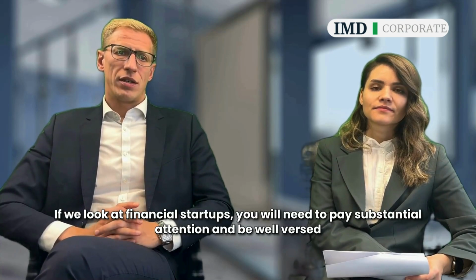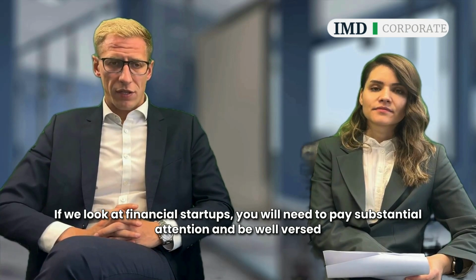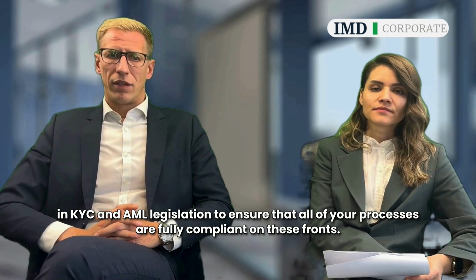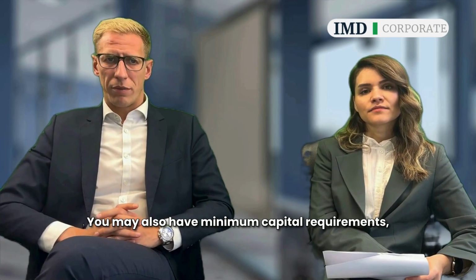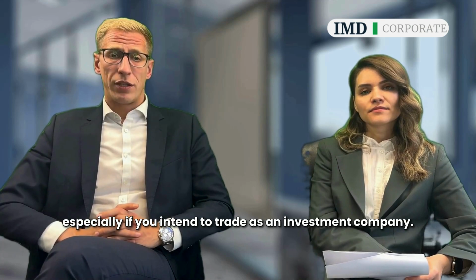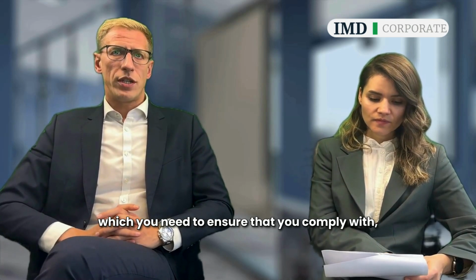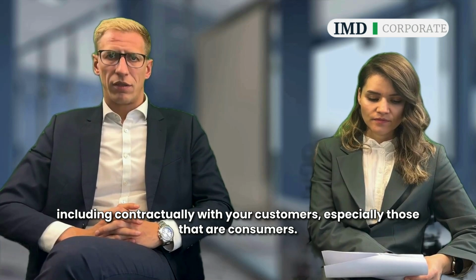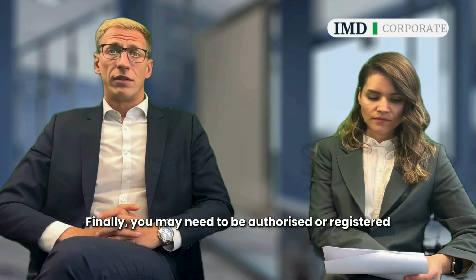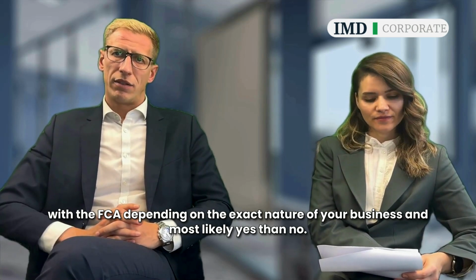If you look at financial startups, you will need to pay substantial attention and be well versed in KYC and AML legislation to ensure that all of your processes are fully compliant on these fronts. You may also have minimum capital requirements, especially if you intend to trade as an investment company. Now, there are further specific FCA requirements to consider, which you need to ensure that you complied with, including contractually with your customers, especially those that are consumers. Finally, you may need to be authorized or registered with the FCA, depending on the exact nature of your business, and most likely yes and no.